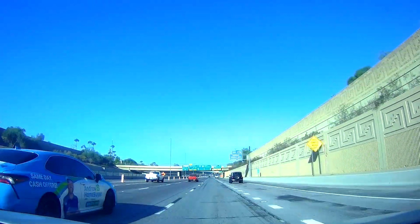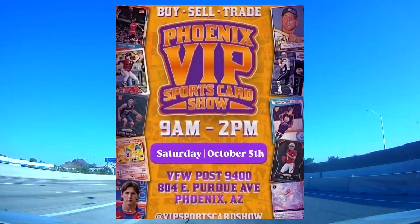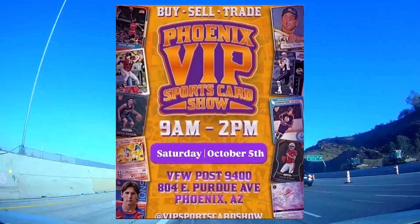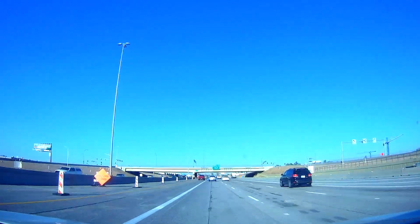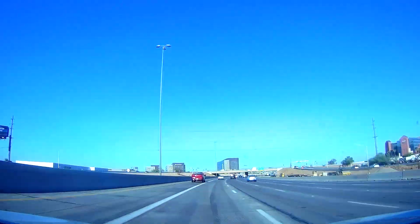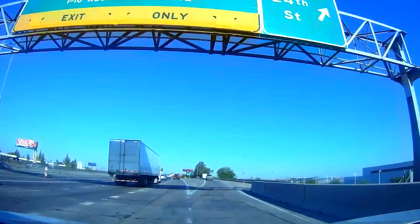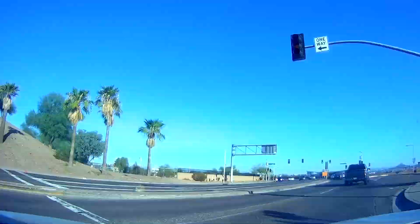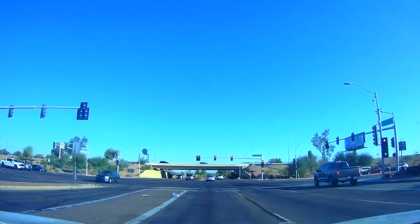What's up, everybody? Frankie's HB Collectibles here with another card show pickups and walkthrough video on Saturday, October 5th, 2024. I went to the Phoenix VIP card show in Phoenix, Arizona. It had been a while since I had been to this show because another show on the same weekend happens to be very, very close to me. In fact, closest of all the shows. But it was good to see a different show that I hadn't been to in a while.